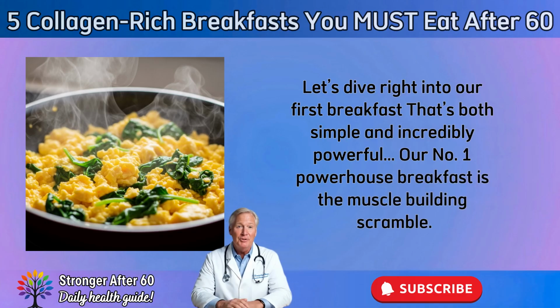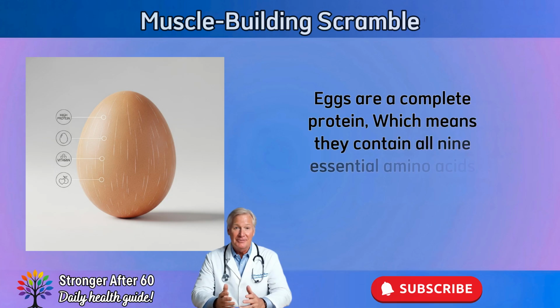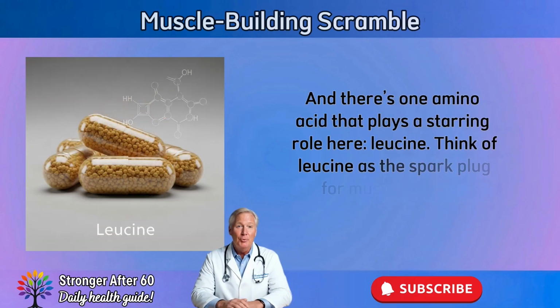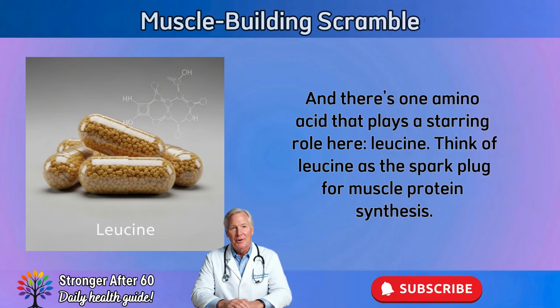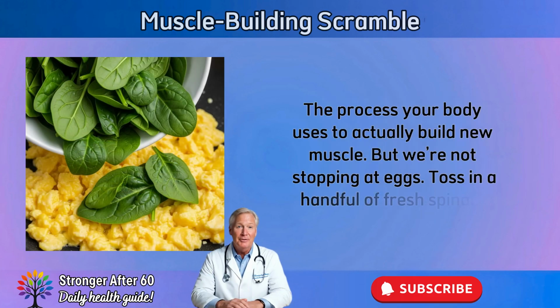Our number 1 powerhouse breakfast is the muscle-building scramble. This one's a classic, but with a few smart upgrades, it becomes a muscle-making machine. At the center of it all are eggs. Eggs are a complete protein, which means they contain all 9 essential amino acids your body needs to rebuild muscle tissue. And there's one amino acid that plays a starring role here, leucine. Think of leucine as the spark plug for muscle protein synthesis, the process your body uses to actually build new muscle.